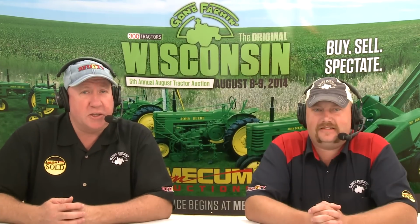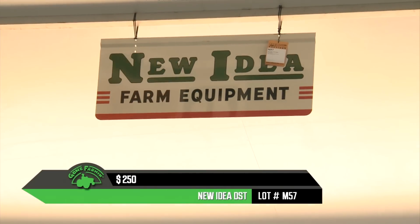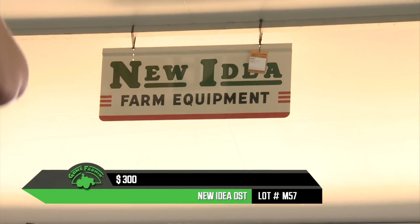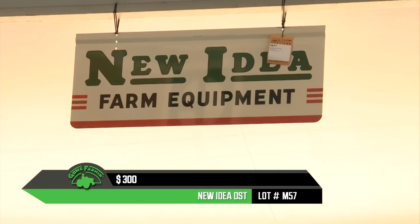Well, folks, Mecum's Gone Farmin is certainly all about tractors, but they're also about vintage signs and collectibles. People from all over come to bid on these signs, and it's a fantastic part of the show. Take a look. M57 is another New Idea sign, double-sided tin, 48 by 20. And that one here is hanging up in the rafters. They've got a camera shot on it now. $300 on that sign.